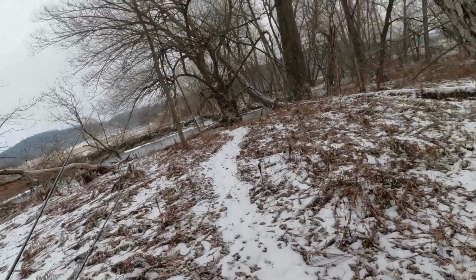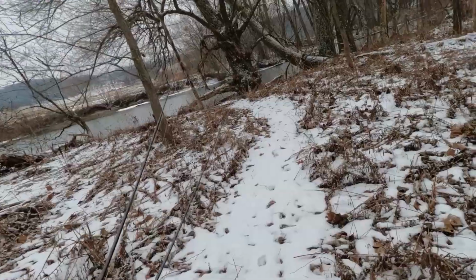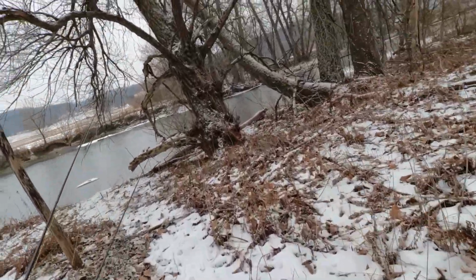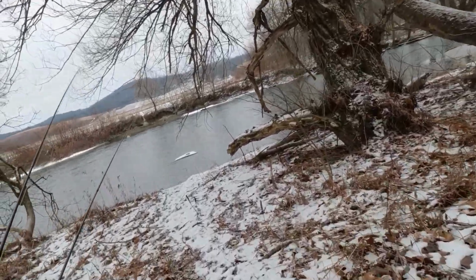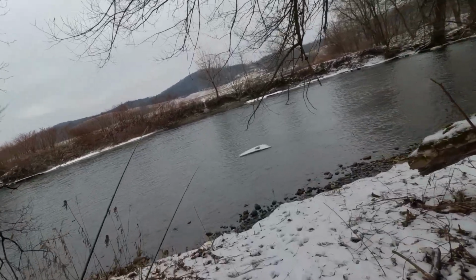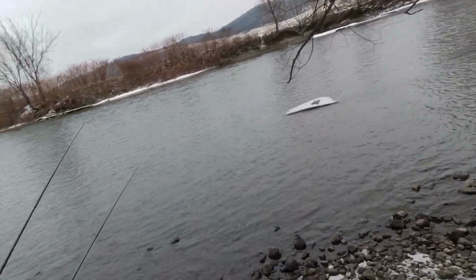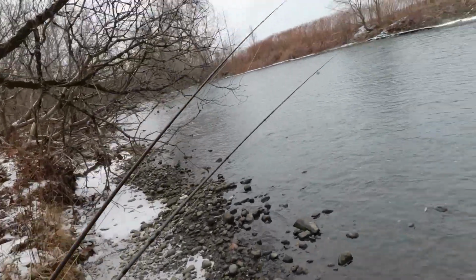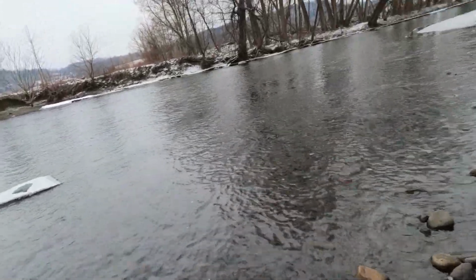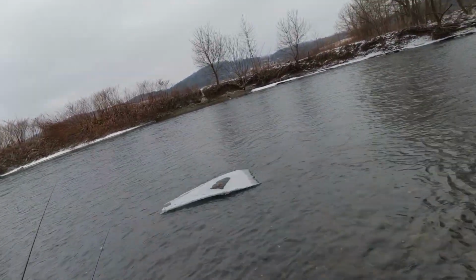So first thing I'm going to do is the Prince legs, have it go through a couple of the runs, and if that's not working, I'll probably tie a second dropper nymph under that. Okay, yeah, it's pretty low. You can see the beach. Great. Got a little ice shelf there, perfect to put the rod on. It's looking good though.